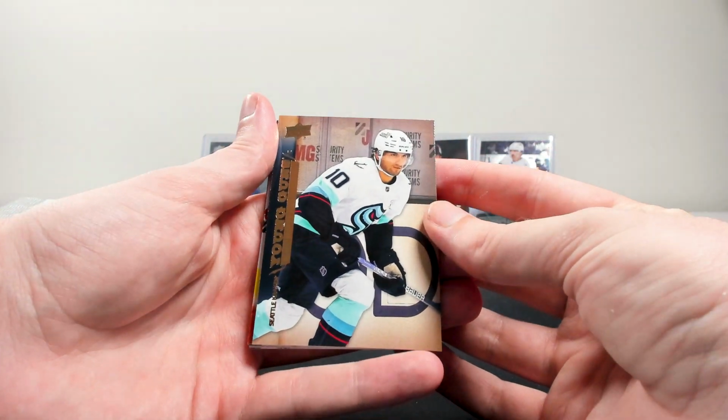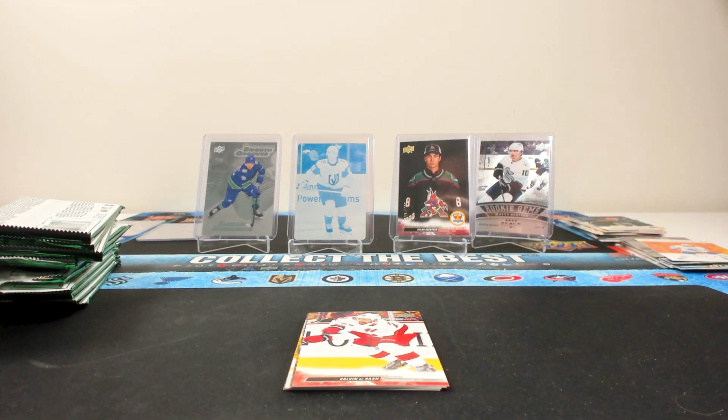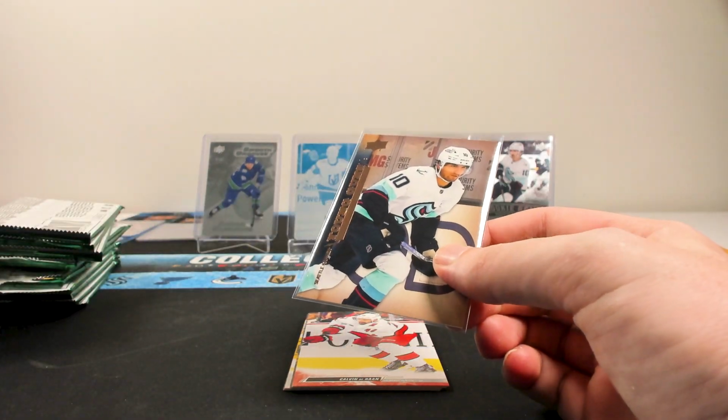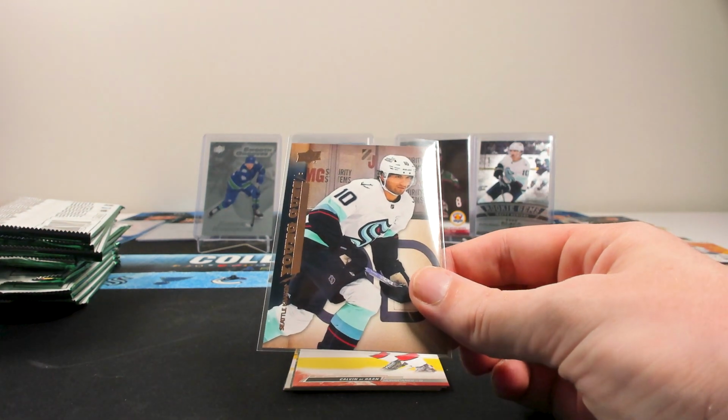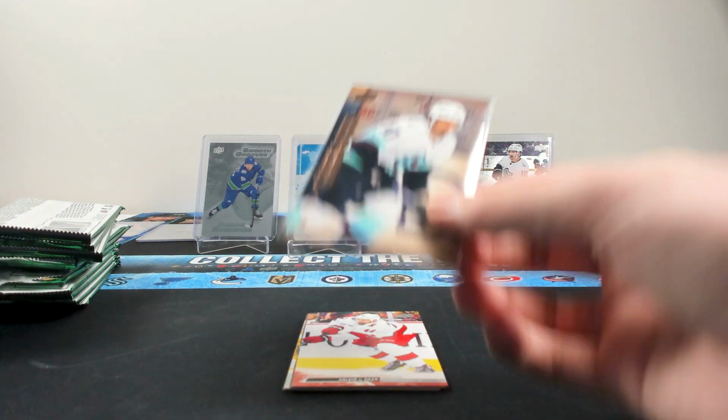These look really sharp. Like, really sharp. Matty Beniers on the Retro Young Guns. That's a nice pull. The Retro Young Guns don't sell for as much as the main Young Guns, but sometimes they look pretty cool. And honestly, I don't know, what one do you like better?